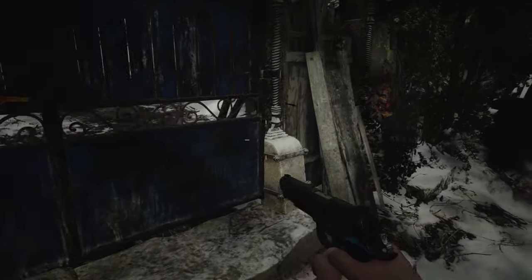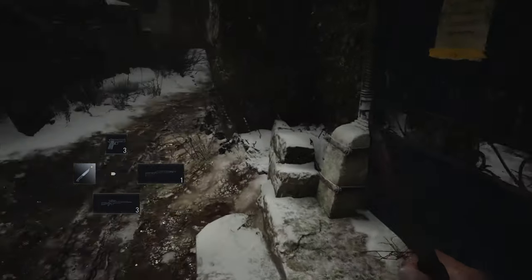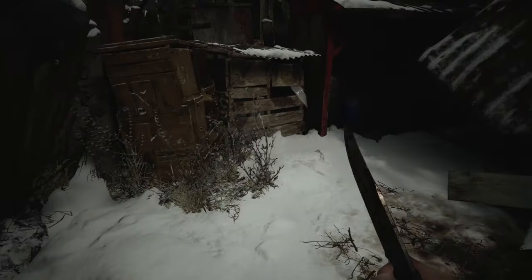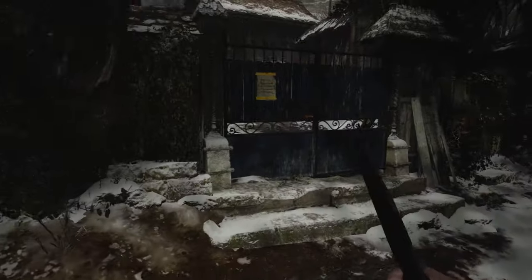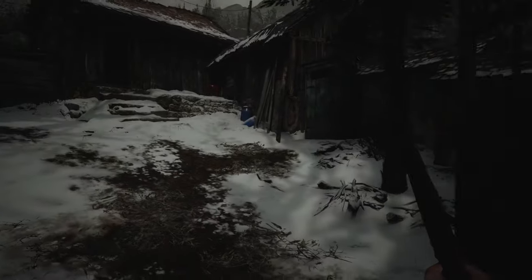I think I recognize this. The lock due to the homeowner being missing? Yeah, I think the first time we were here, I just didn't have a knife or anything yet to break that. Maybe? Is that right?